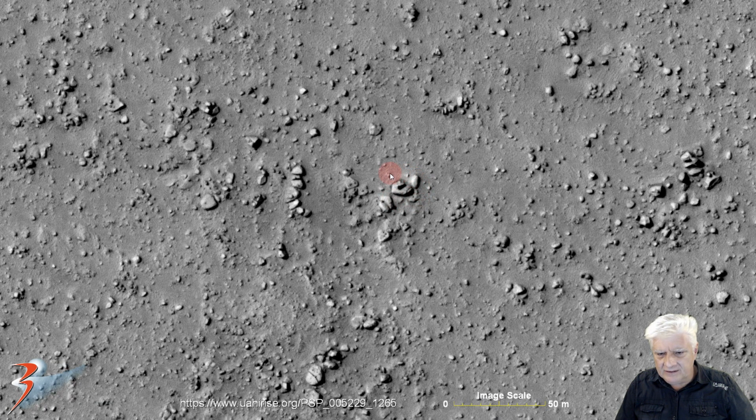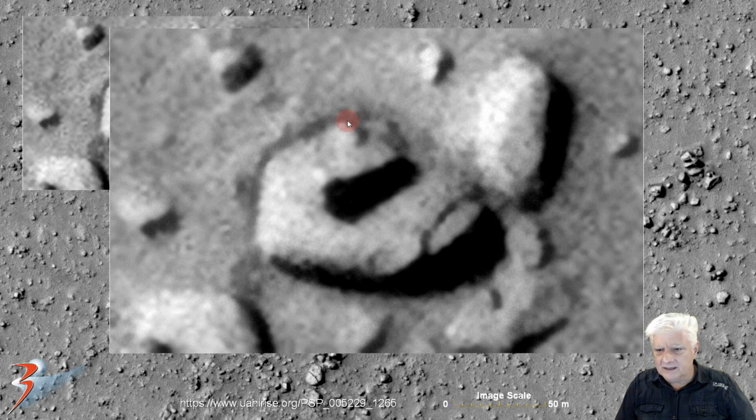The item over here looks like a partial hexagon again. It's about 15 meters across. Check this out. 1, 2, 3, 4 sides visible. And then what looks like a rectangular opening on the top is parallel with this one side.